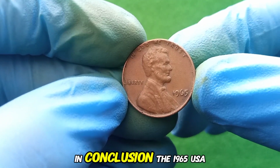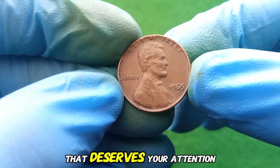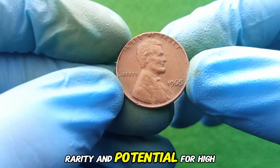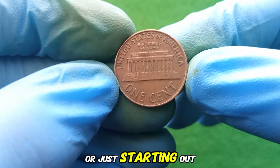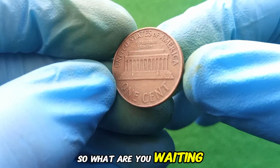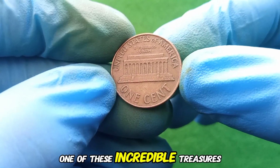In conclusion, the 1965 USA quarter dollar is a coin that deserves your attention. Its historical significance, rarity, and potential for high value make it a standout piece in the world of numismatics. Whether you're a seasoned collector or just starting out, this coin offers something for everyone. So, what are you waiting for? Start your search today and see if you can uncover one of these incredible treasures.